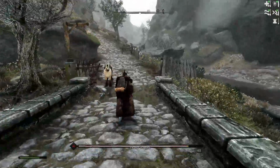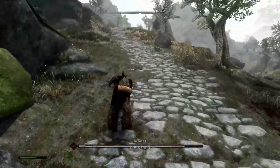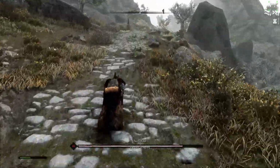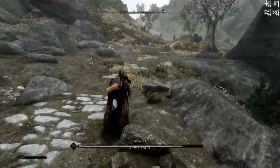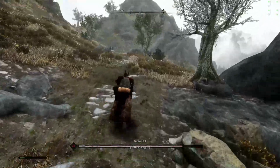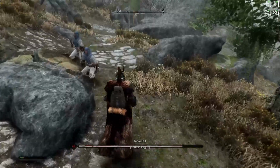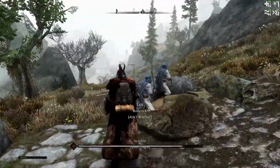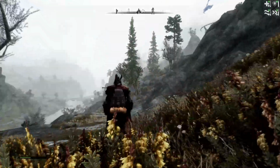Oh wait, hang on, there's a horsey. Should I get the horsey? Maybe I should get the horsey. Let me just go get the stuff off the corpses first. Oh, this is the Alakir warriors. Alright. Cool. This ends now. Does it? Does it though?